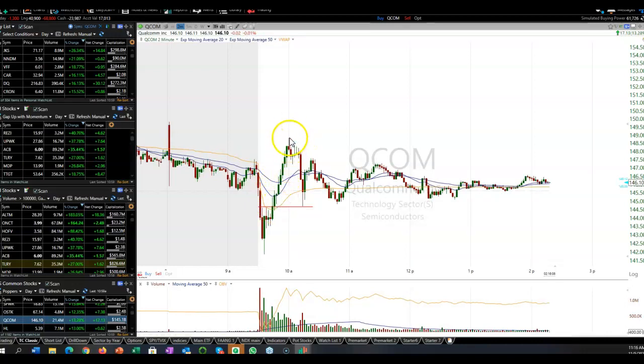But look, there's that pattern. The long wick at the top, the gravestone pattern with the close near the bottom. Next candle's red. Look what happens, it sells off sharply. So there you go. There's a bunch of patterns to look at for reversals.